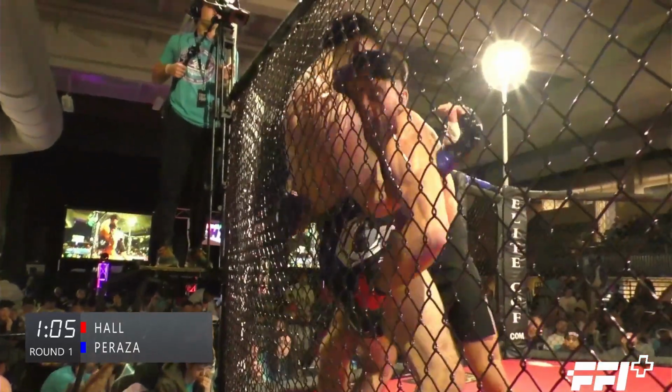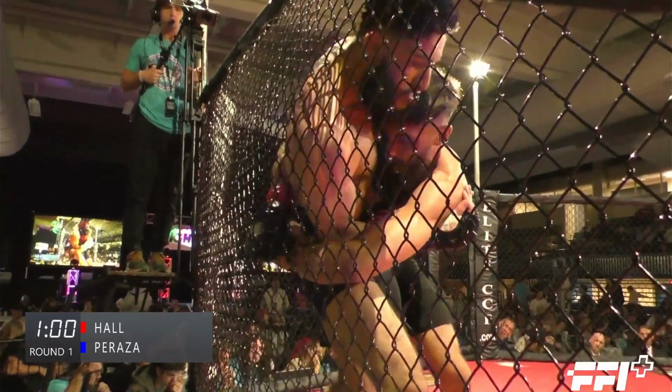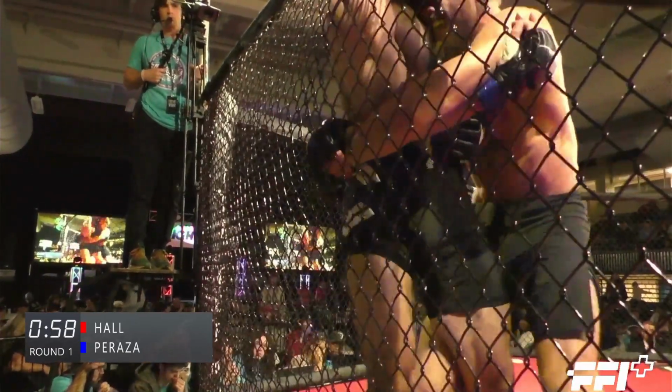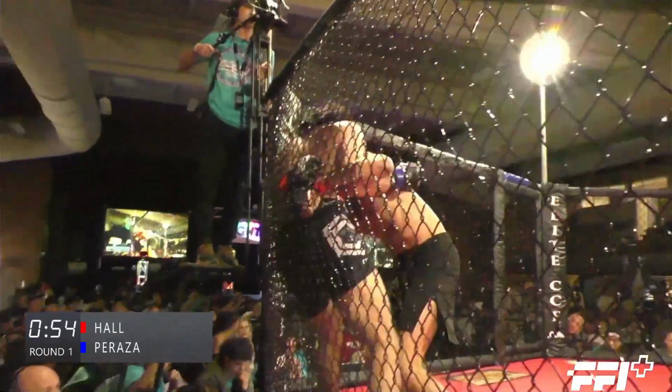I don't like trying to force there because you're using a lot of energy to do that. And he's trying to wedge. He's using his own legs to push Peraza's legs together. It's tough, though, because he's got the overhook. He can't just cut to the back. He's got to get a little creative here with the trip action.